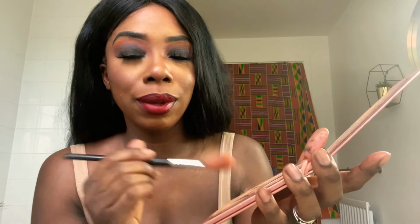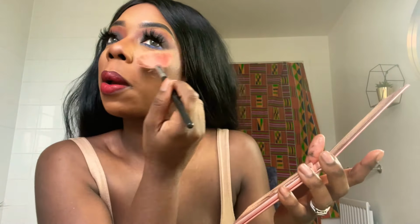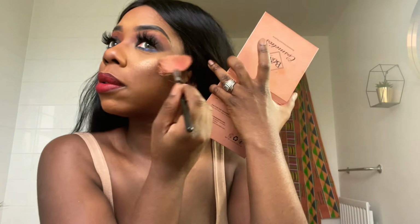Oh, damn. Look at that glow. I don't want to put too much. A little goes a long way. And I'm gonna blend that out after as well, so it doesn't look so crazy. My nose, down the bridge of my nose. My cupid's bow. Tiny bit on my forehead, just a little bit. Wow, I look like I'm glowing. Glowing, glowing, glowing. Shining bright like the sun.